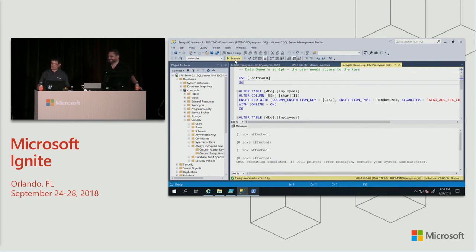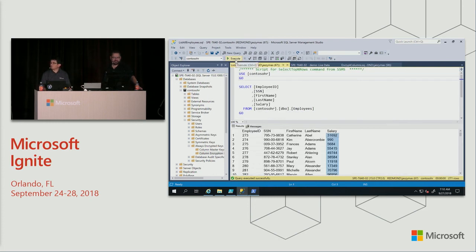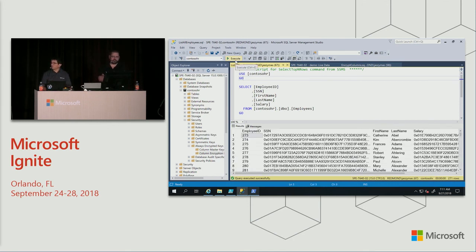We're almost there. All right, so I have my data encrypted. And how do we know it's actually encrypted? That's what I could see before when I ran this query as a DBA. I rerun it now. The data is encrypted in these two columns, right?